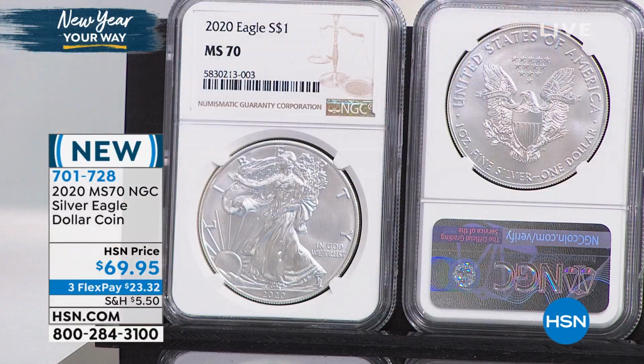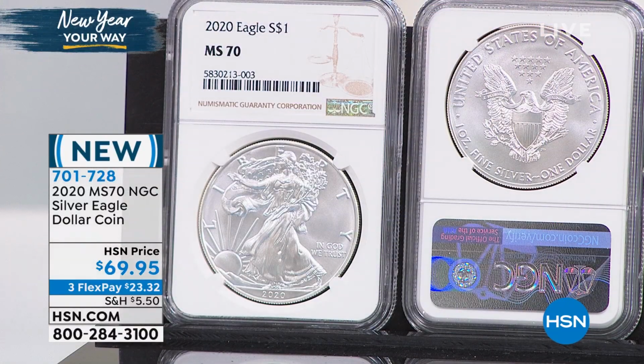You've got the design change. You've got the end of the decade. You've got the legacy coin. So this is the king of American numismatic collectibles. Already graded for you, and it's perfect.